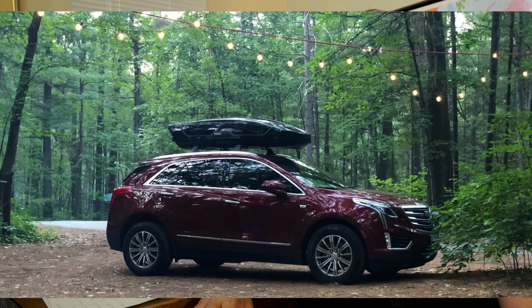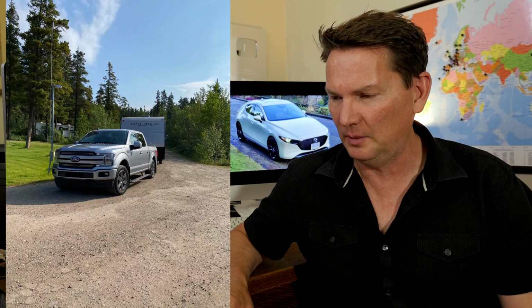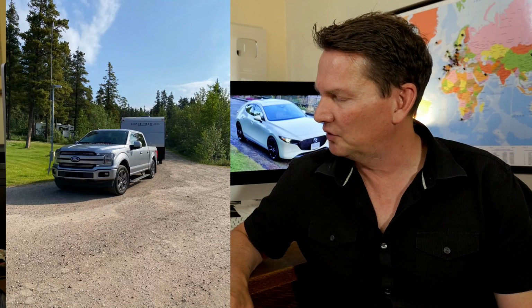All right, now we have to get into some pictures of people in their cars. This is Harper Price, and Harper Price has the Cadillac XT5 camping in Ontario. Nice vehicle. Next up we have Fernando with a trailer. So you're going to see a bit of a camping theme here with his 2020 F-150. That's a nice looking ride.